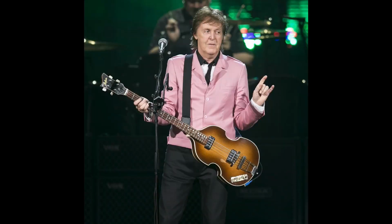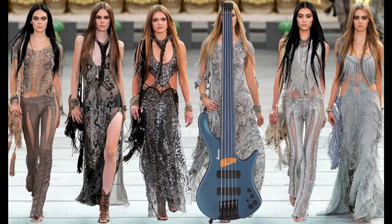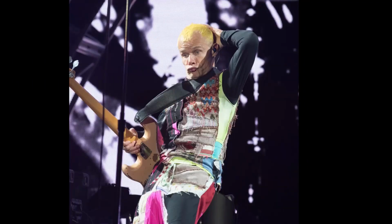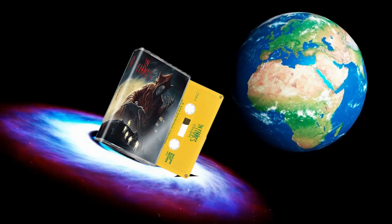Hi everybody, today we will talk about the new Zoom B24 processor, the most beautiful fretless instrument from Ibanez, the plans of Red Hot Chili Peppers bassist, about David Hanley's new Flanger, and the latest In Flames album.